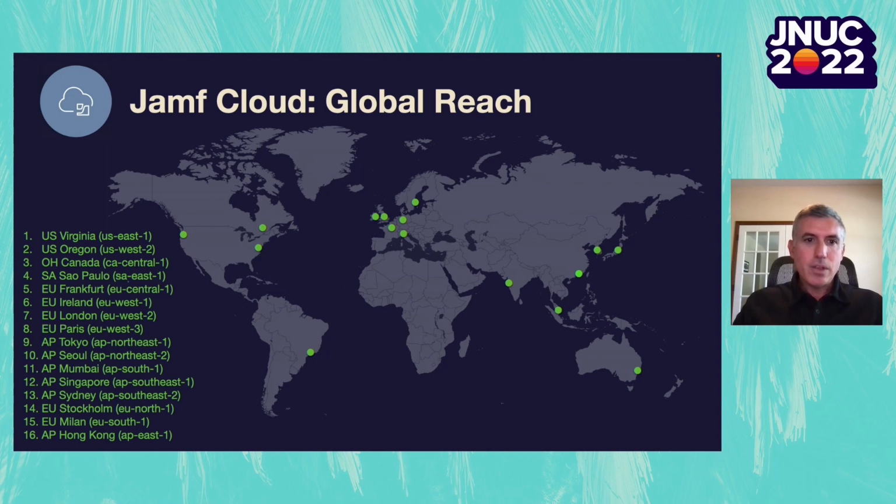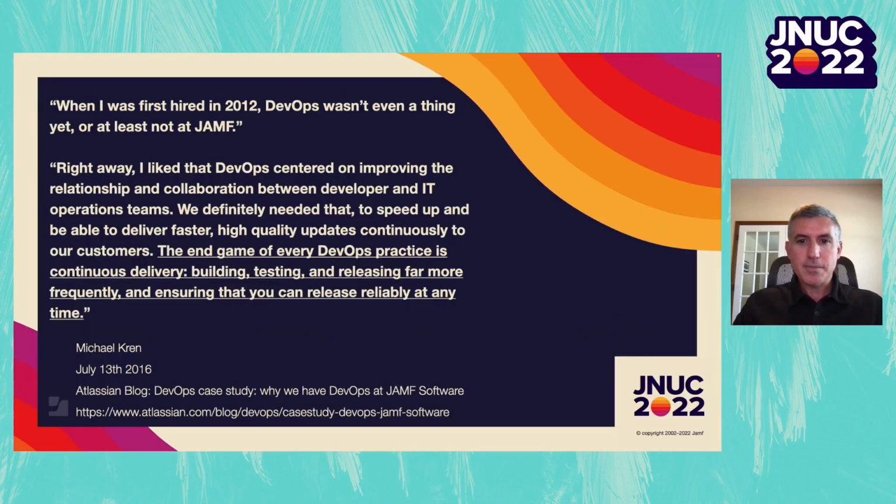On this slide, we show our Jamf Cloud global reach. Back a few years ago, we didn't show this map as there were just a couple of dots on the world map. Today, our complete footprint across our products reaches 16 different regions, and we are continually looking to follow AWS's lead and expand our global reach to meet our customers' needs.